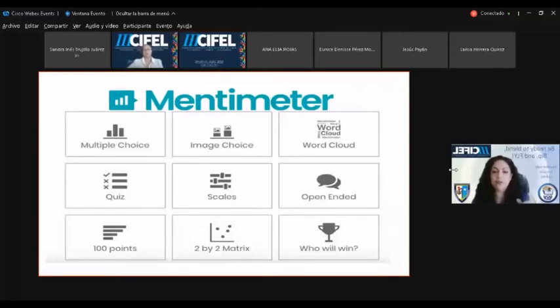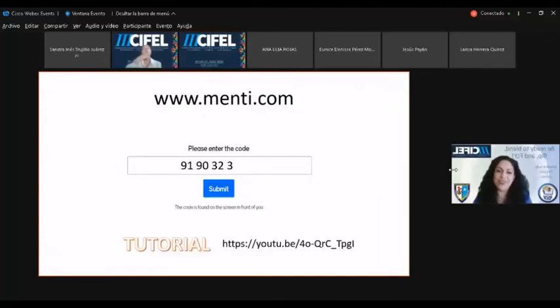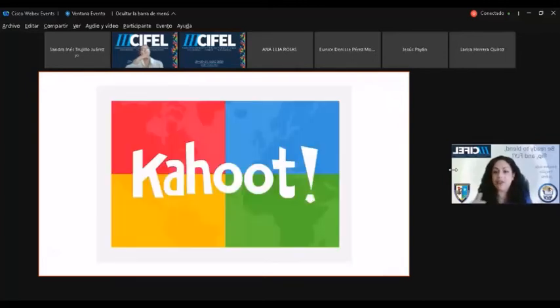Now you see them all gray, but the results when the students interact are very colorful. They're very beautiful. So you generate a code with their presentation, and with the numbers of the code, students can access and interact. Very easy to do, very easy to use in class, and all the students have to be aware and answering whatever you are asking. Another option is Kahoot. Kahoot is the favorite trivia game online that exists.